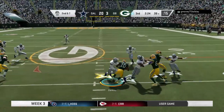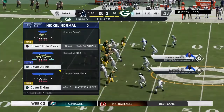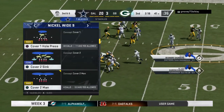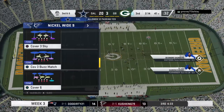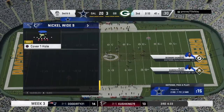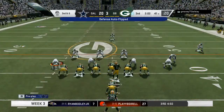And they'll try the jet sweep here. And he'll take this up over the 40 to about the 41. But not a big gain with that play, but what they're doing is they're spreading the defense out, probing a little bit, and what they're hoping probably is that later in the game, they can create a matchup that they can exploit for big yardage later.